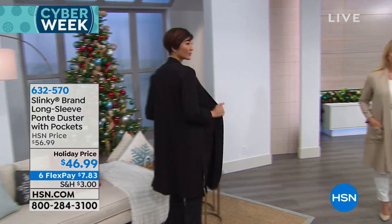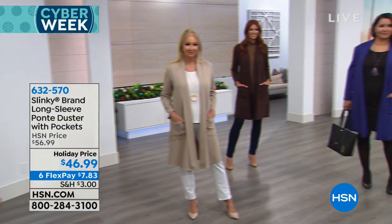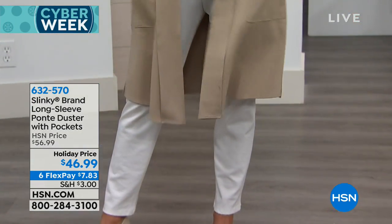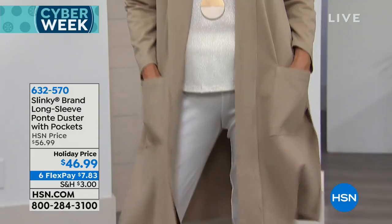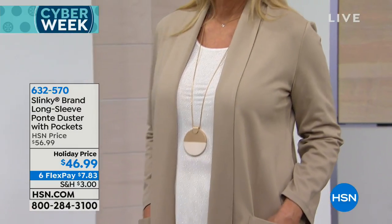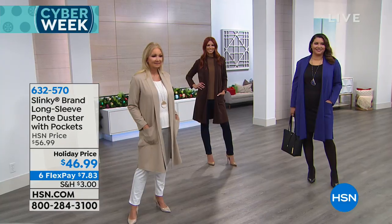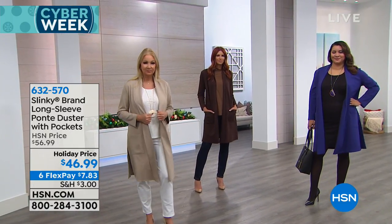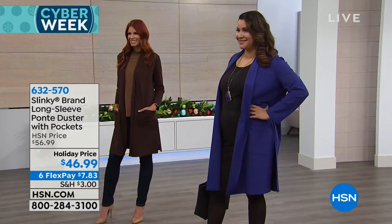Look at the brown with the copper. Okay, we're going crazy with the winter white. Look at the winter white ponte pant with the sparkle tee from the two-pack. And that beautiful stone duster. I love that look. I do too.